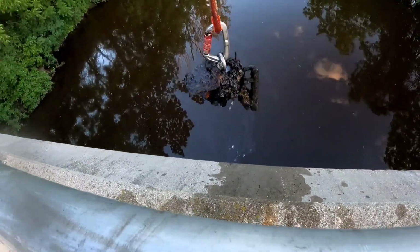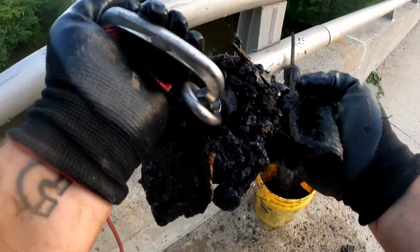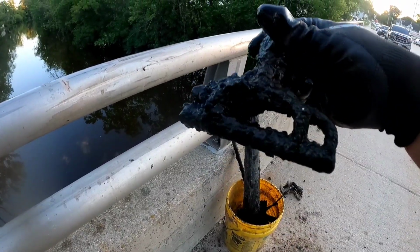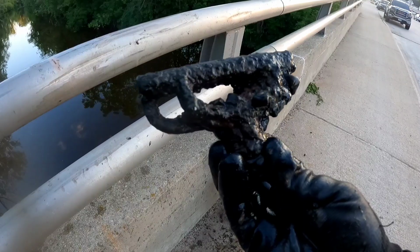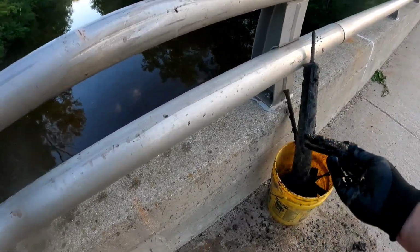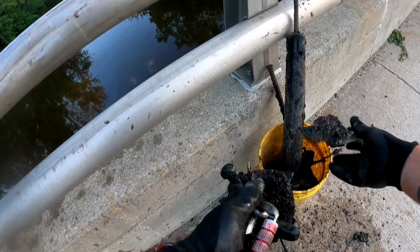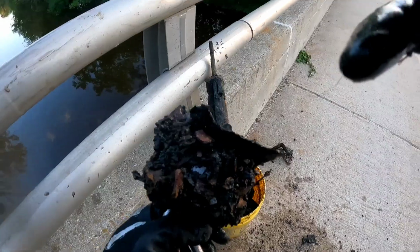Oh, whoa, whoa, whoa. What do we got going on here? What is this? Not quite sure what this is, you guys. I saw that and I was worried for a second there. But check it out. It almost looks like part of an old mop. Big piece of steel. And then just miscellaneous scrap stuff.